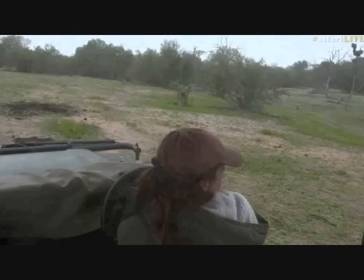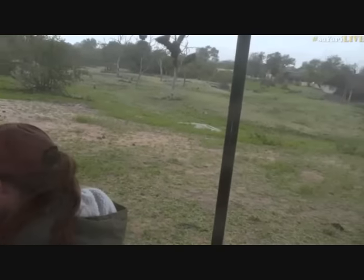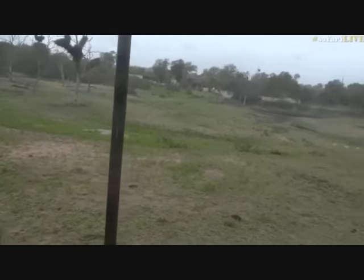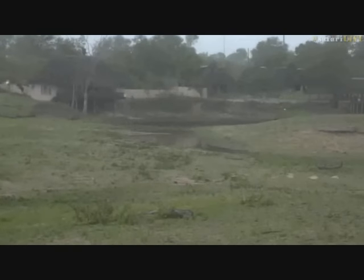Hey, there's water there. Look, there's a little bit of water. Just a fraction. Here we go. So the dam is slowly refilling. Hard to believe that used to be an island. But there you go, there is a bit of water here.